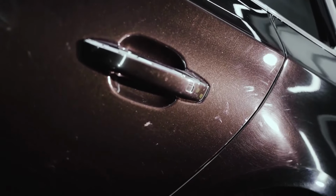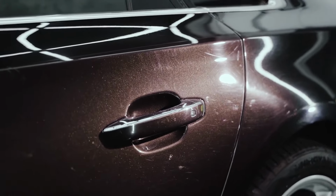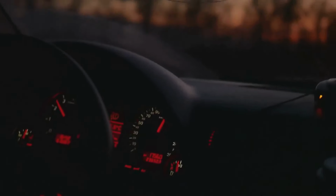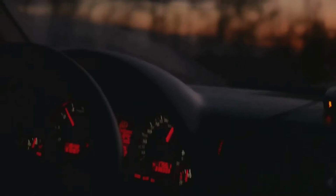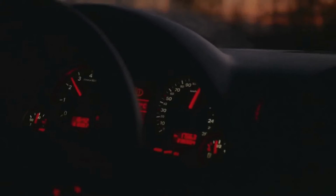Transparency is key. If there are scratches, dents, or any other issues, mention them up front. This way, buyers know exactly what they're getting into. Plus, it's the right thing to do. Instead, focus on the positives. Highlight the aspects of your car that make it stand out. Maybe it has low mileage, which is always a big selling point. Or perhaps it's known for its fuel efficiency, which is increasingly important to buyers.